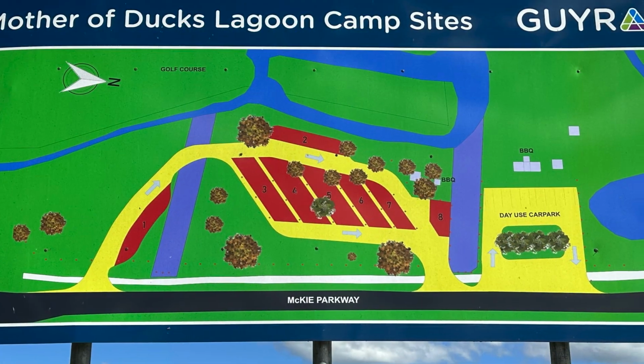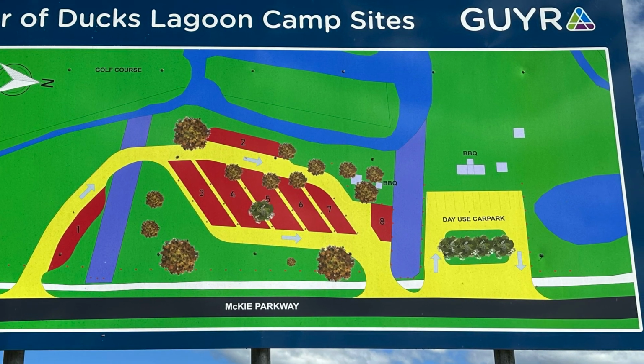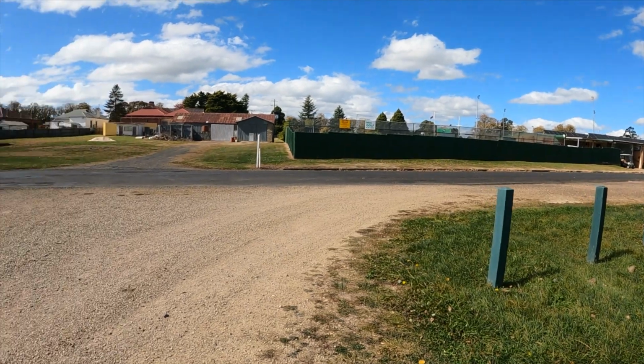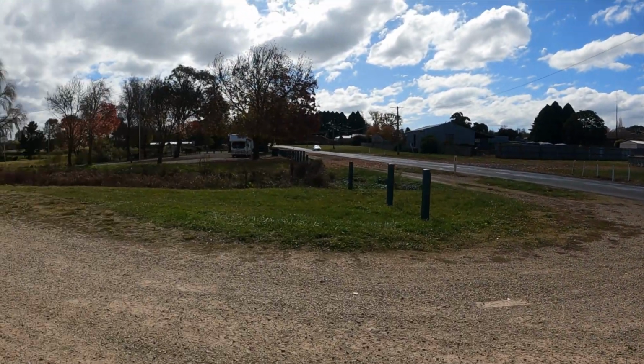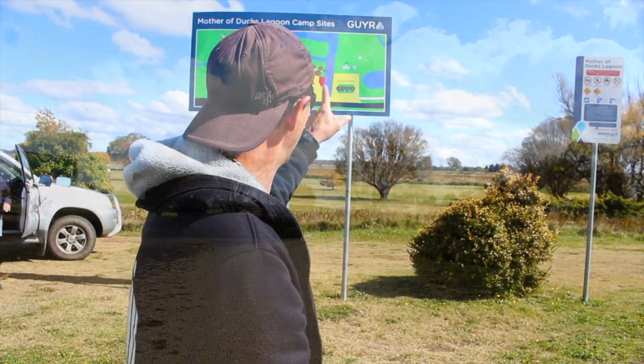Now this site is not a huge site. It's only allocated for actually 8 sites, but you could probably squeeze a few more in here. Like the people right beside me, they've squeezed over here. You could probably squeeze another one over there. That leaves the rest of the area a bit free for other caravans that fit in there. I've had a look at the way they've put the actual sites in there, and I'm thinking they're not going to work. If they don't unhook, that's going to be pretty tight in there.